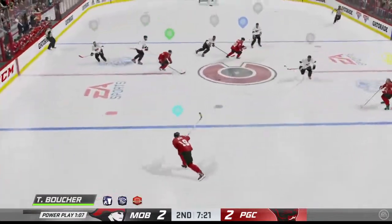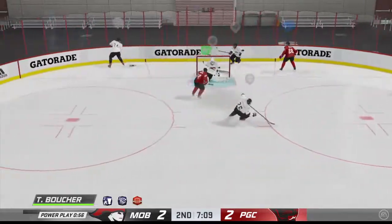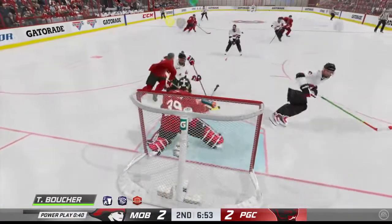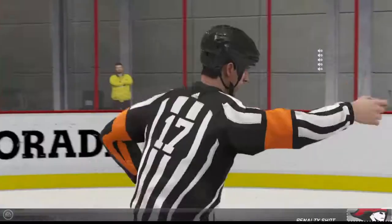And manages to clear the zone. Gets it out of his own end. Up to Nini. Moves it to Saad. He moves it to Devil. Brooklyn's got a hold against the wall. He's got a step. Oh, the whistle blows, and we've got a penalty shot.